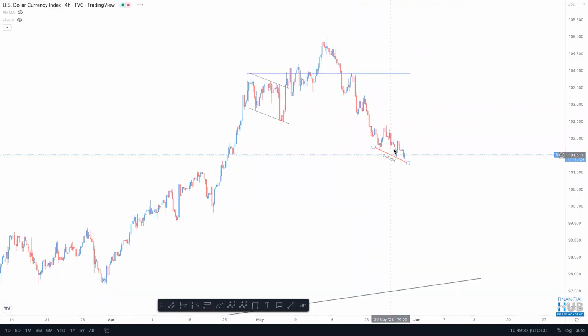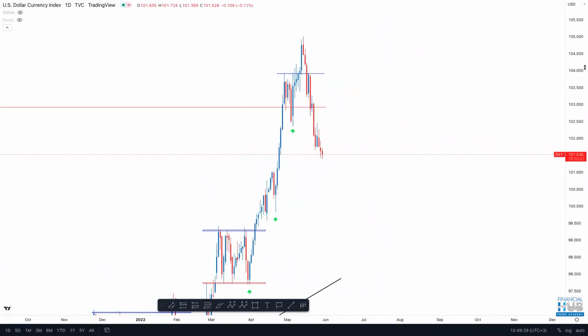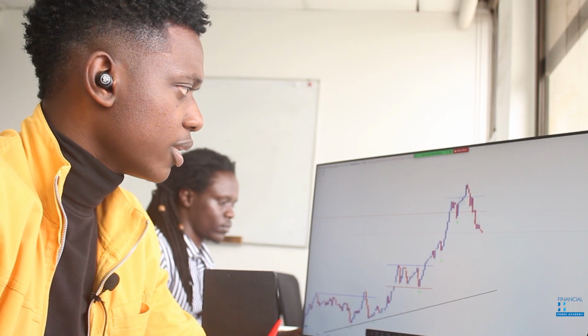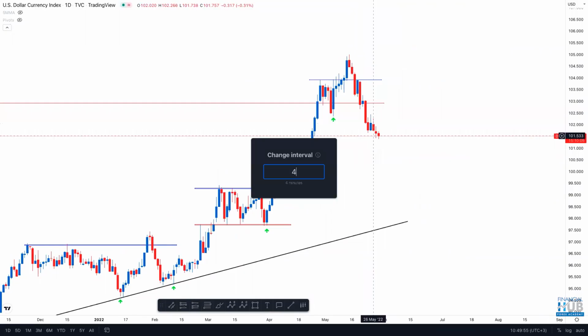If you look at the daily chart, last week was more or less a bearish week, okay? So markets broke below this key level at the 103.5, around the 103. Markets broke below it and continued moving much lower, maintaining below the 102 mark, okay? So that's what I've been paying attention to on the 4-hour.